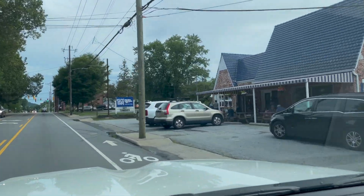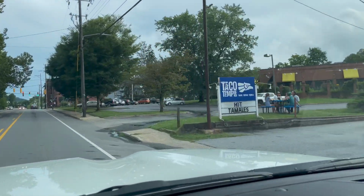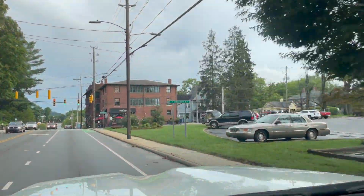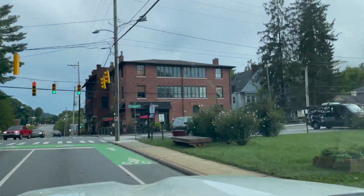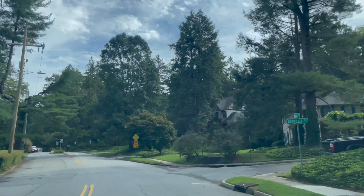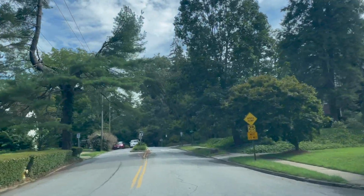But Charlotte Street, again, has a lot of local businesses that residents of that part of North Asheville are lucky to be able to walk to. If you keep following Charlotte Street, it's going to take you to Grove Park Inn.